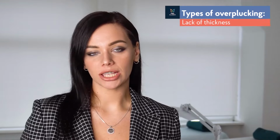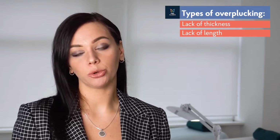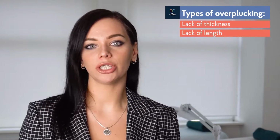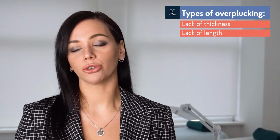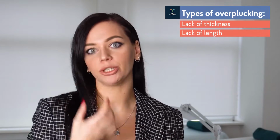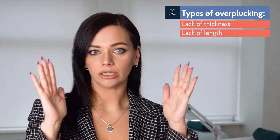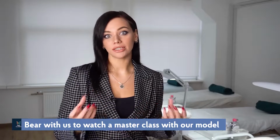What are the kinds of overplucking? Eyebrows can lack thickness when the arch and the lower zone are overplucked. Also, some women lack length because they have shortened eyebrows by overplucking the ends. Another common issue is eyebrows located too far from each other, which makes the nose bridge look too massive. This is why it's important to make eyebrows as close to each other as possible. By the way, today we will correct this type of overplucking on our model, and I will show you how to form the outline.